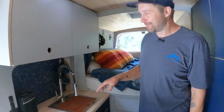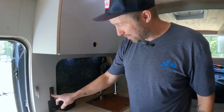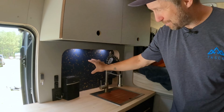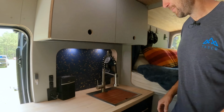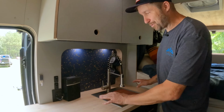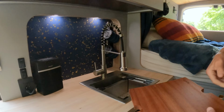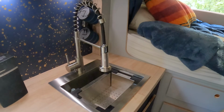This is the kitchen. Now first off, there's some dimmable lights that illuminates the backsplash. And the backsplash, I put some wallpaper on there to try to personalize it a little bit. It has a 2-inch thick butcher block countertop and a really deep sink. So it's kind of cool. You could have that cover on there if you just need counter surface.